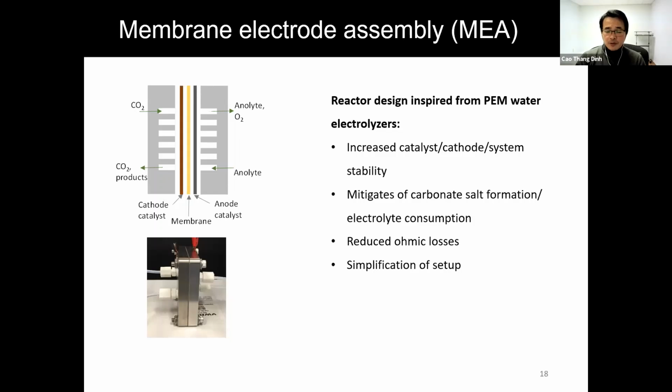So in the membrane electrode assembly, we do not have any liquid electrolyte between the cathode and the membrane, and the cathode, membrane and anode now press against each other, forming a zero gap between them. So the good thing about that is that you can avoid the effect of the electrolyte, especially if you use a high concentration, where the ion formation in your catalyst layer and the gas diffusion layer would be a problem. And this configuration is similar to the PEM system, the water electrolyzer.